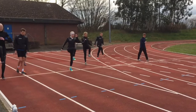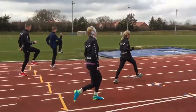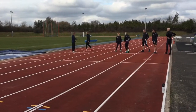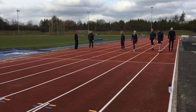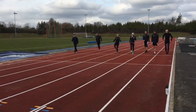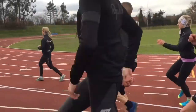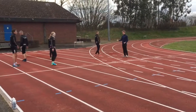Okay, so again, up. How much do you need to go forward? Up, down. Okay, so same again, heel to toe, lots of knee lift, toes pulled up, nice and tall. Good work. So that's the skipping side of it done.